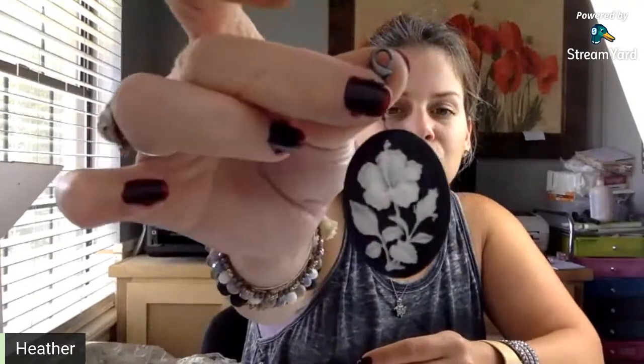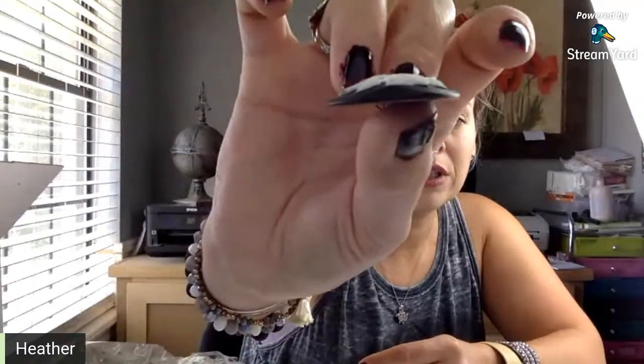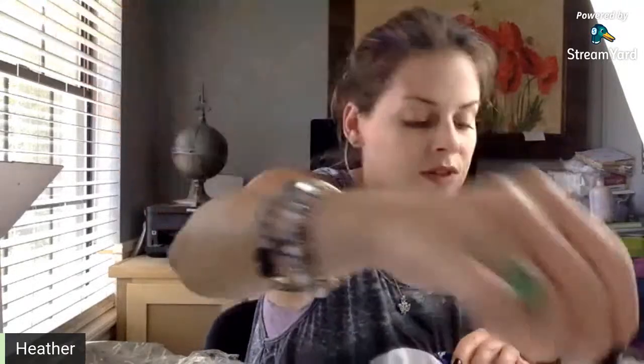This is a really cool little charm. It feels plasticky, but it could be some other material, I don't know. It's like a little charm or something. Reminds me of a cameo. It's got that wood feel, but it's not wood. It's like some kind of material, and I don't think it's plastic. It's a hibiscus. Yeah, hibiscus flower.